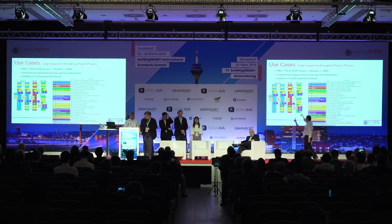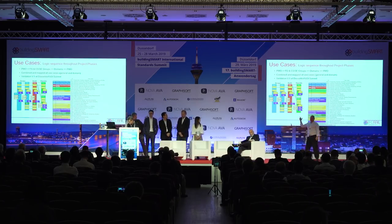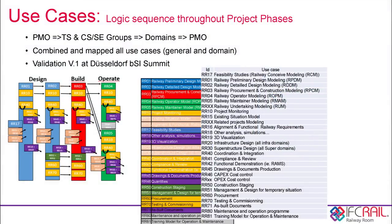Maybe you already saw this schema. In fact, it's when we try to establish the generic use cases in order to understand where they are between the various phases and what kind of activities or data exchange they are in charge of. So it means there is some input, some output. There are some used to check inside a model how it works and so on.